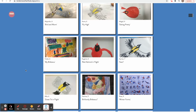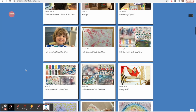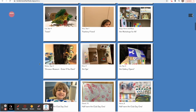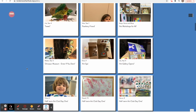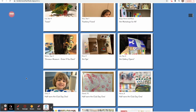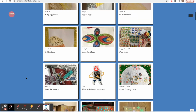Now, in light of this, I ran a half-term art club for families during February and will be running another this coming May. These activities are designed to be open-ended and encourage dialogue and experimentation, as you can see with our miniature art galleries project. Much collaboration and tactile inquiry, both indoors and outdoors, in situ and on the go, was encouraged in these activities too. We had a hugely positive response from so many families within and beyond London.